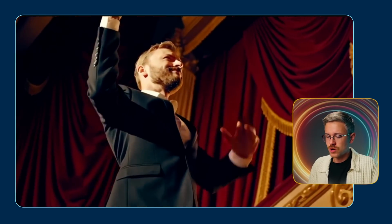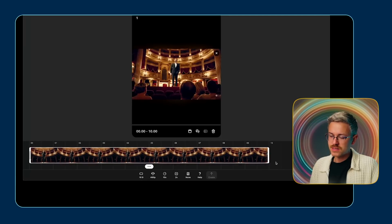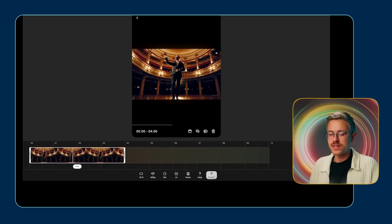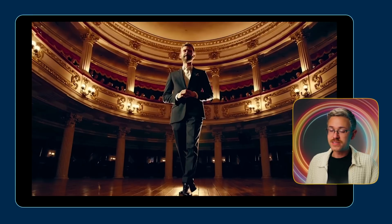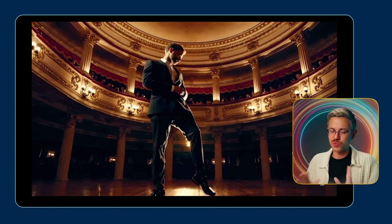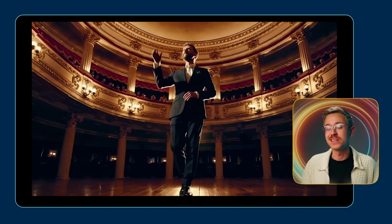So all you have to do to fix that is go to Recut here, and we basically can grab the end of our timeline here and only select the part where the guy's on stage, and we want to extend that to 10 seconds, and go ahead and click create. And you can see our result is this guy here, and you can see it doesn't cut. So it stays on the guy for the whole time. You can basically use Recut to cut around some of the weird cuts that can definitely happen inside of SORA.